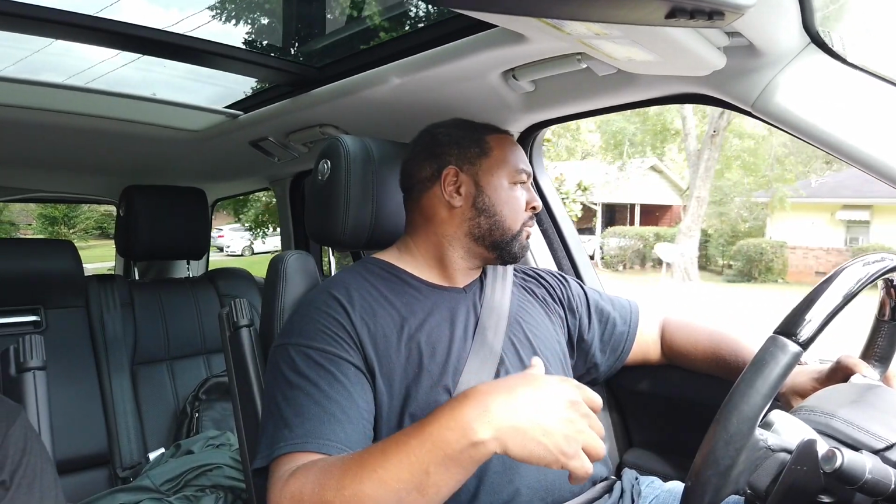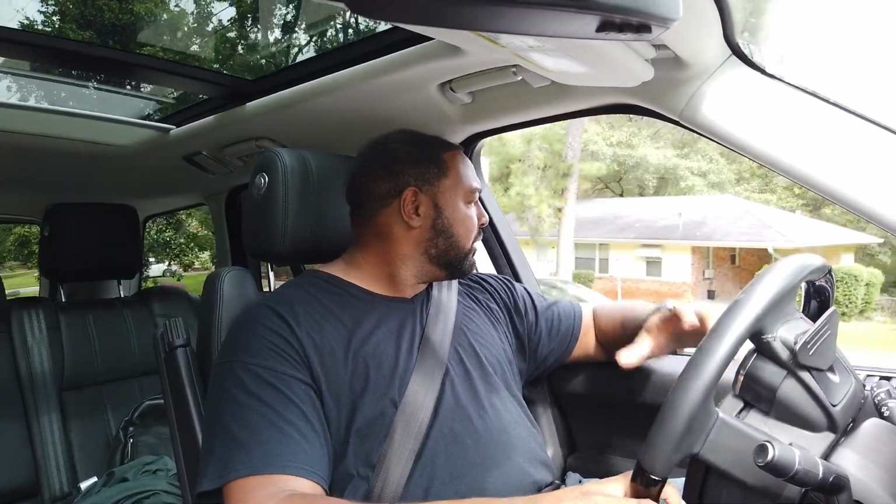I know now with COVID, it might be a little different, knocking on doors or whatever. But if you see people out, like these guys are out in the neighborhood right here, you just stop and say, hey, I got a question. There's a house around the corner. We was looking at wanting to see if y'all knew who owned it or whatever, and just see what's what.